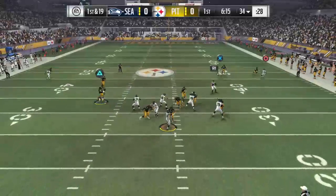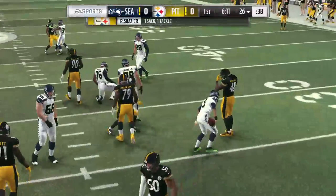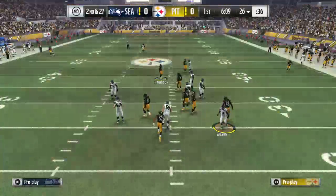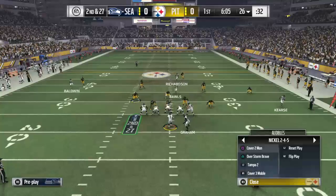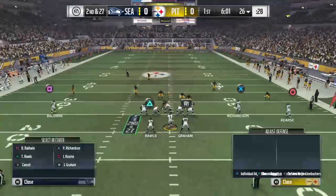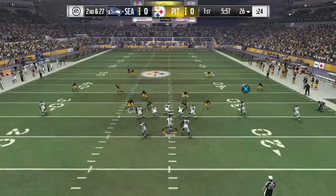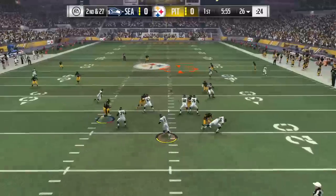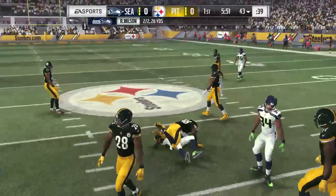Out of the gun, here's Wilson. And he's going to be wrapped up and driven down. Ryan Shazier coming hard on the blitz. He dumps him for a loss of 8. On 2nd down, Wilson. Complete. Richardson has it. That one good for 17 as they're set up better now for 3rd down.